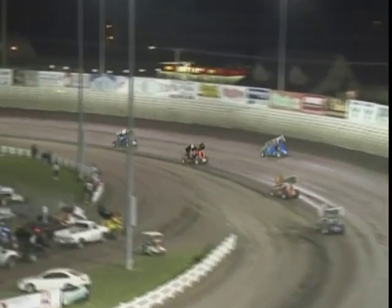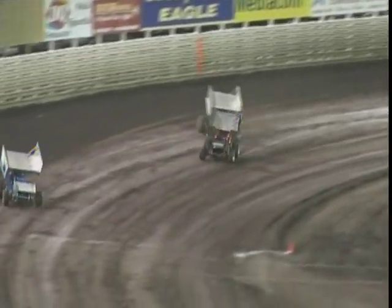Hockett to the inside of Jack Dover in turn two for the second spot. Good run down the back straightaway. Wheel to wheel through turn three for the second spot. Also now the battle for the transfer. White flags out, one to go. Austin McCarl was up to challenge Mike Moore. Moore able to hold him off. Here they go, down the back chute for the final time.